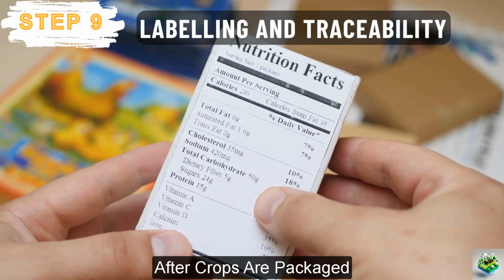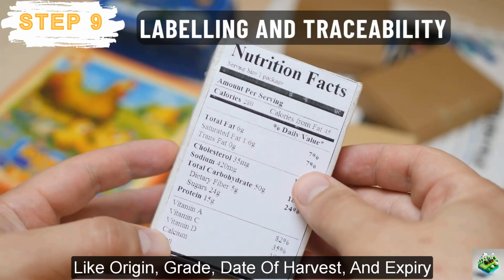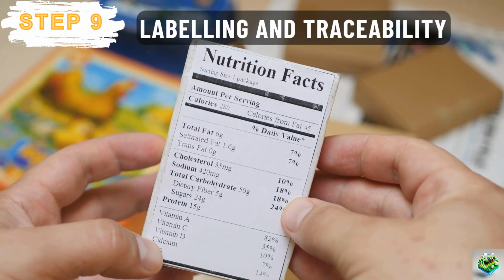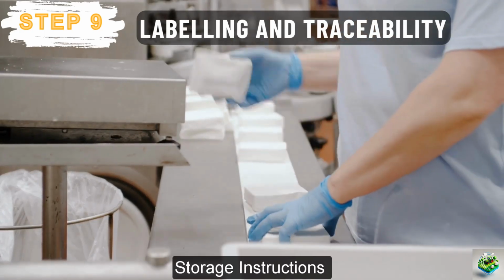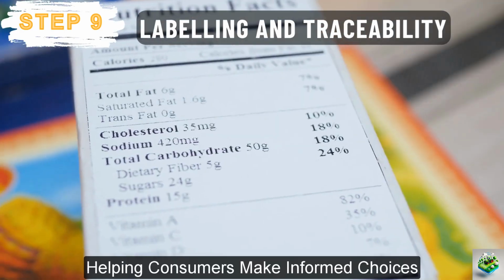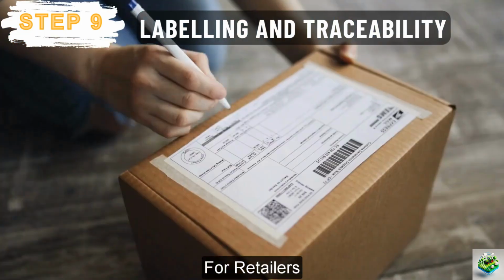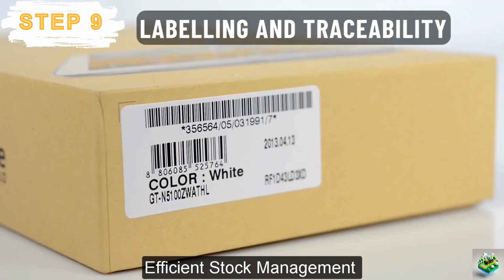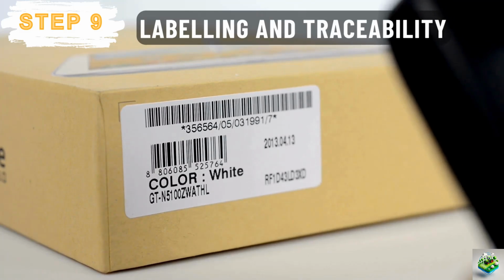After crops are packaged, they are labeled with essential details like origin, grade, date of harvest, and expiry. Labels can also include nutritional information, storage instructions, and certifications such as organic or non-GMO, helping consumers make informed choices. For retailers, clear labeling aids in efficient stock management and ensures compliance with food safety regulations.